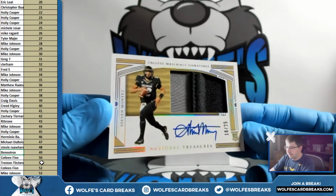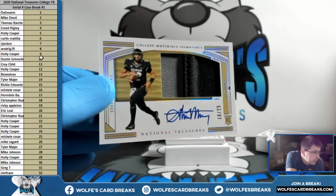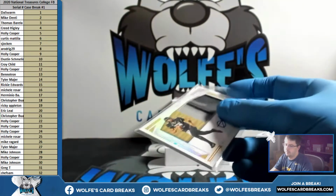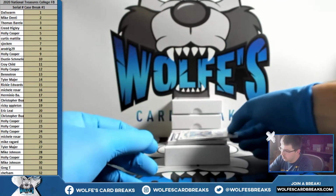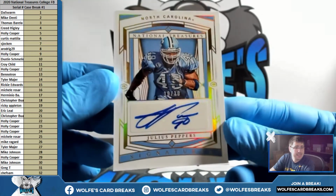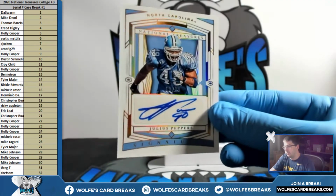RPA, 10 out of 25, Steven Montez. 10 spot, going Dustin S. Sick. Julius Peppers in his UNC uniform. 10 out of 10. 10 spot strikes again. Dustin S. again. Julius Peppers.